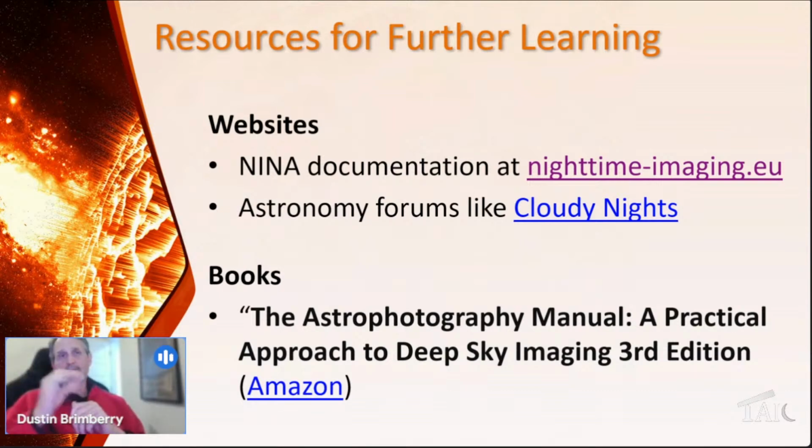And if you really want a well-written book on astrophotography, he gets pretty technical in this book, but it's called The Astrophotography Manual: A Practical Approach to Deep Sky Imaging. I can't think of the guy's name that wrote the book, but you can get that book off Amazon, and that is a great book as well.